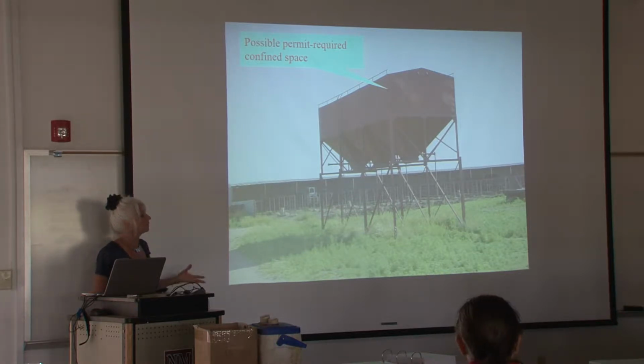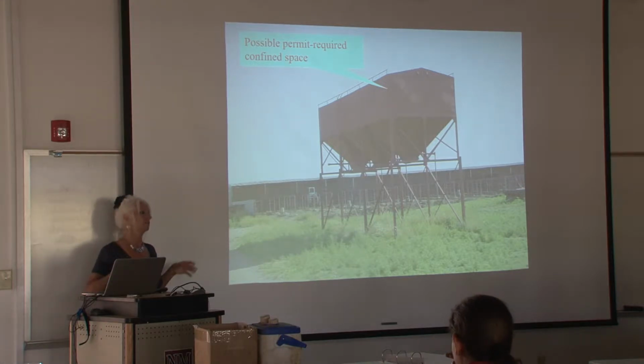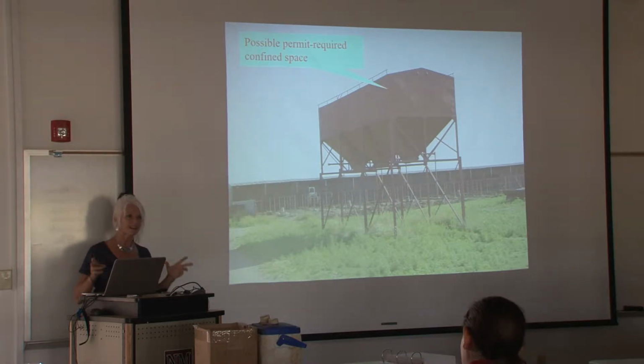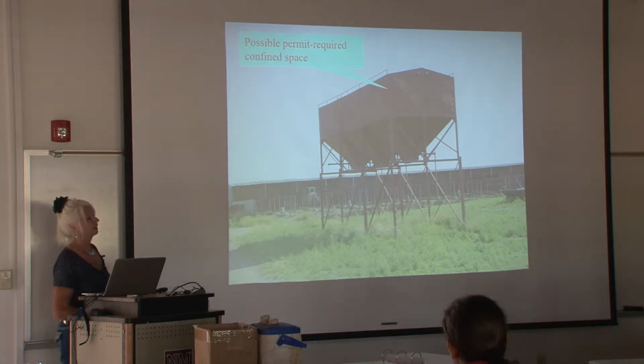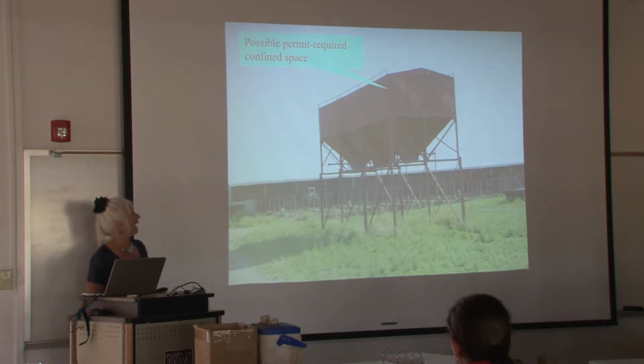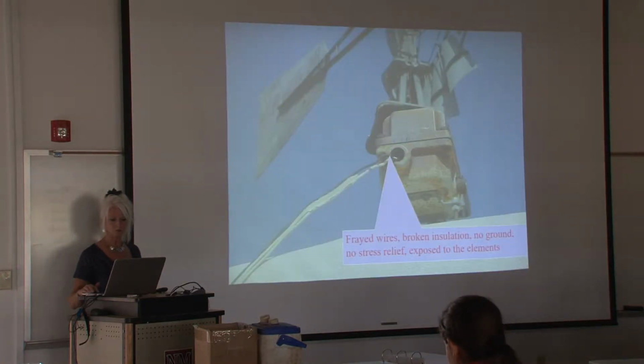The hazard here is if you fall in there with that, you could suffocate in the grain, and people do crawl up on the top. So this would be a confined space. You would definitely have to have a buddy there. Any confined space where it's not meant for someone to be, not meant for somebody to live, hard to get out of, or has a hazard like a grain that could be suffocating.